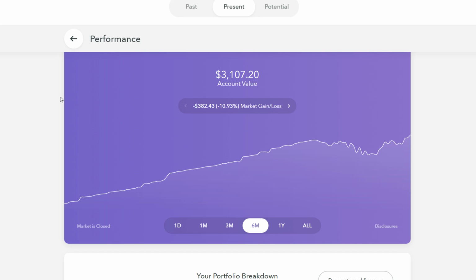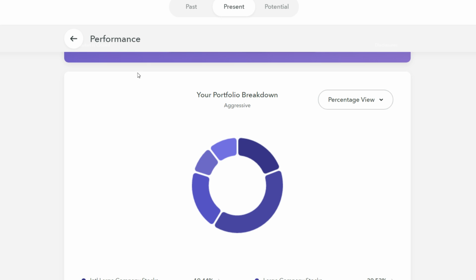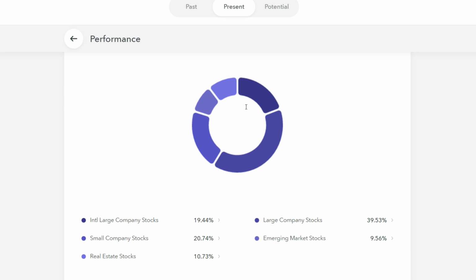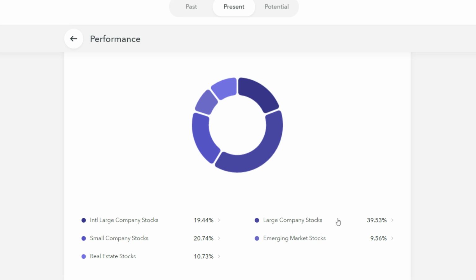Let's actually take a look at the Acorns portfolio. It's an app that will invest your money for you, so you don't even get to pick. You just select your portfolio breakdown, whether you want it to be aggressive or conservative, and it'll break it up for you. So as you can see here, I've got 40% in large company stocks, 20% in small company, 20% in international large company, 10% in emerging market stocks, and 10% in real estate.